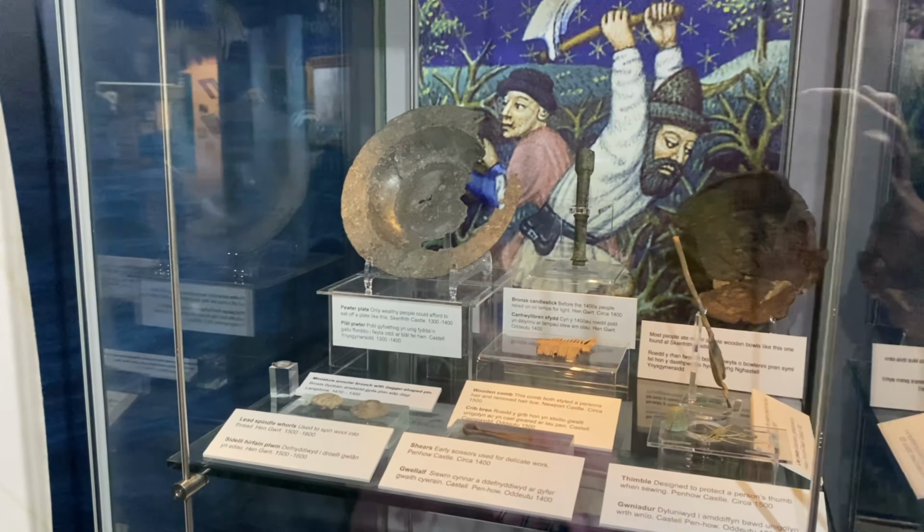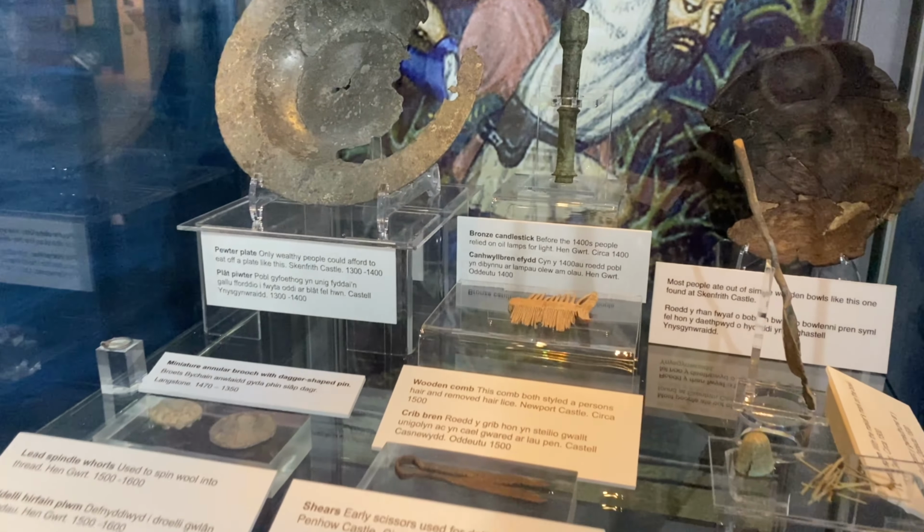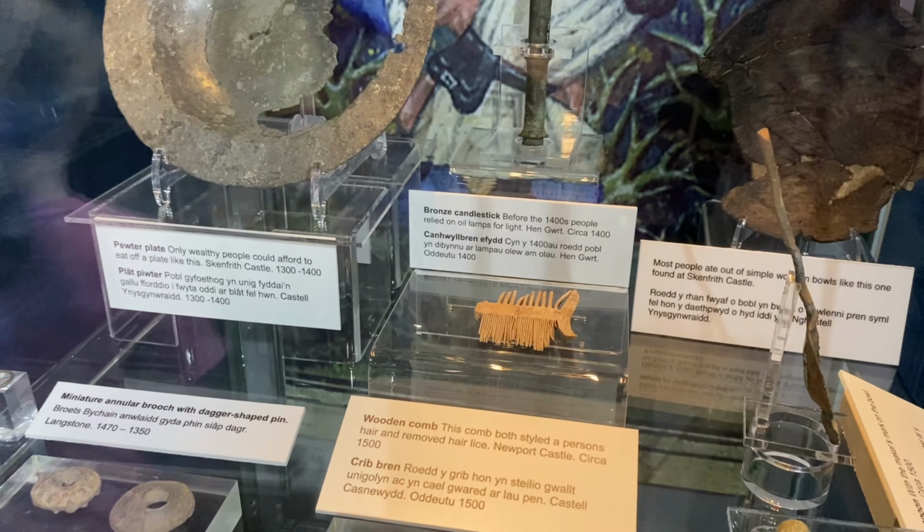Some ancient plates and what's left of a comb, some coins and seals. It's a great museum considering it's free. I didn't expect it to be this good because it does look quite small from the outside.